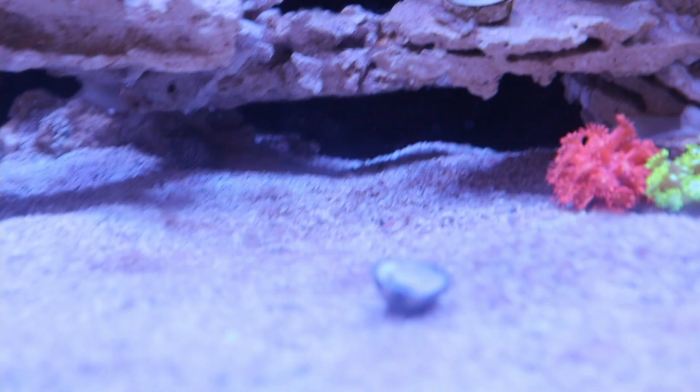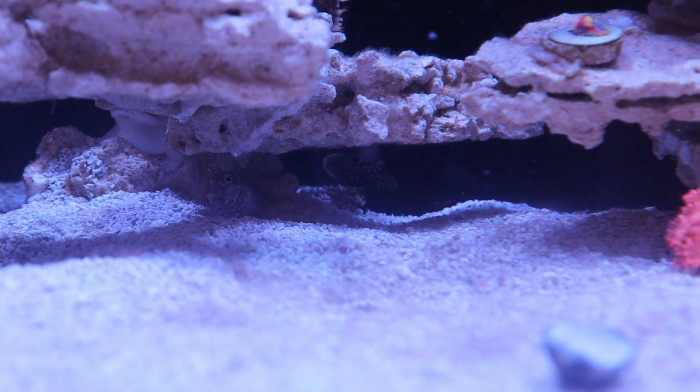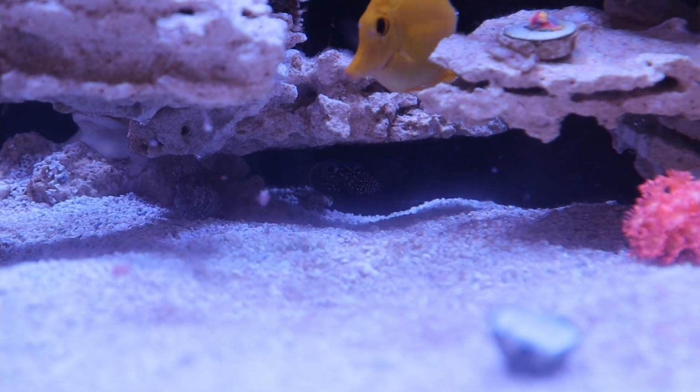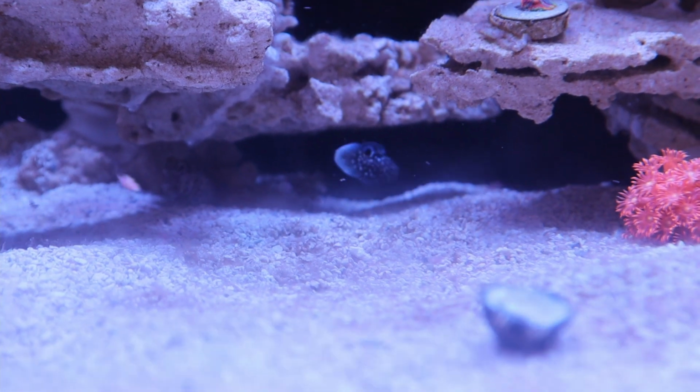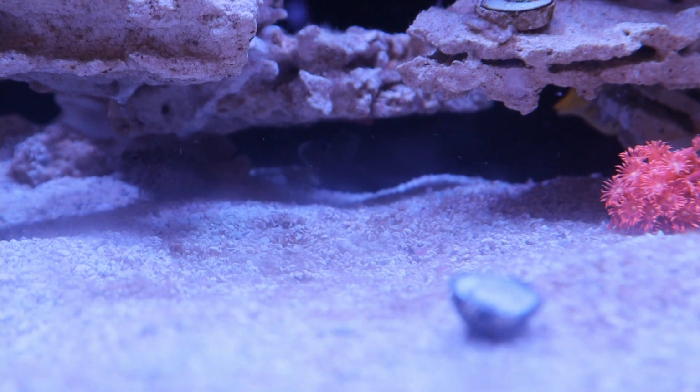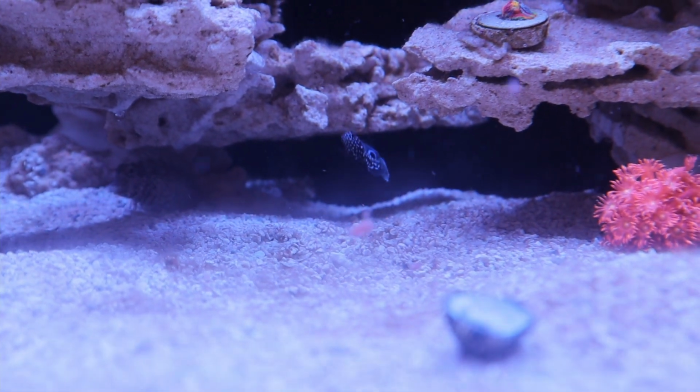The problem with increasing the bio load is then you got to add fish, and then you risk introducing diseases. So you can't necessarily add fish right away either, because you want them to at least go through a 2-week quarantine, so you're not getting ick or something like that in the tank.